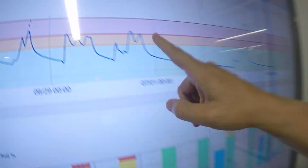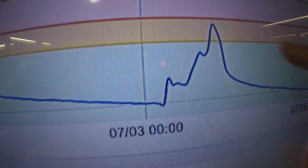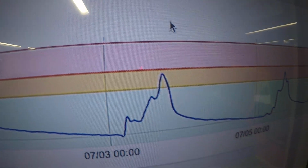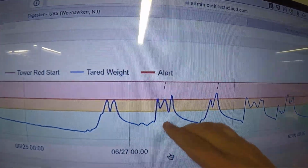Right. So when you see that it's coming down like you see here, this is a weekend. So it would make sense that it's not going to digest as much. Right. When it's running, I said to you then that it runs 24 hours, it's constantly churning. Right. So that's what you're seeing here. So this is overnight. So overnight, it's calming down.